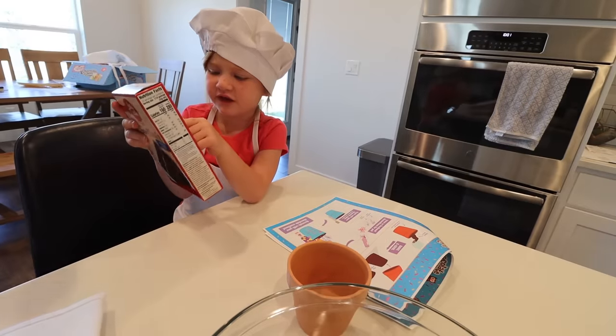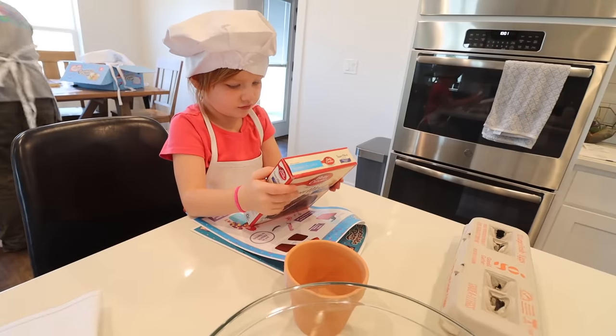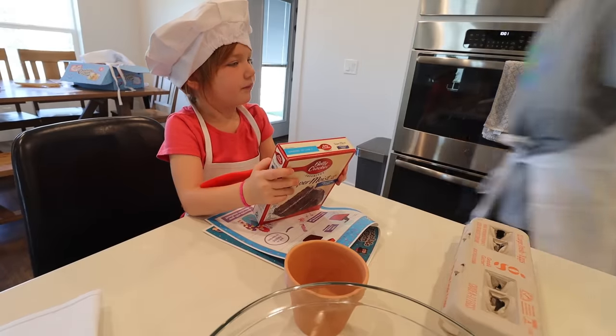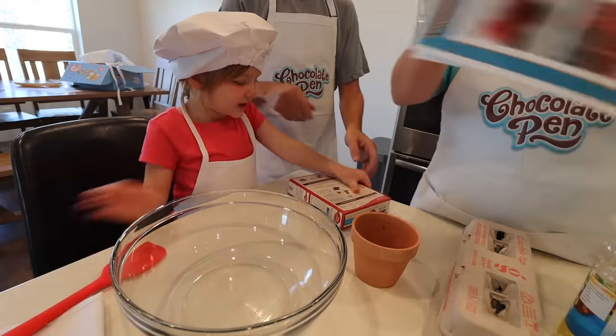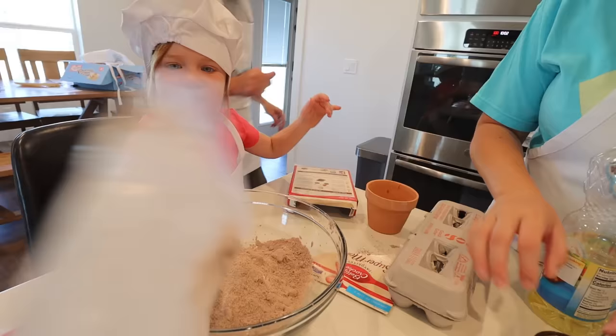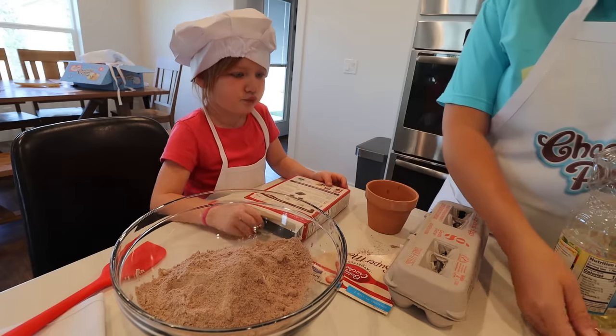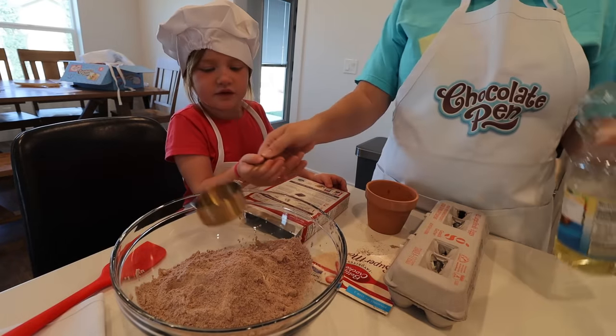We need water, vegetable oil, and three eggs. Okie dokie. We need a mixer and this. Okay, here's some eggs. Mixer things right here. Let's dump the cake mix in. Pour it in. Now the water. I'll get water, about 1/4, and half a cup of vegetable oil. Will you hold that, my baby?